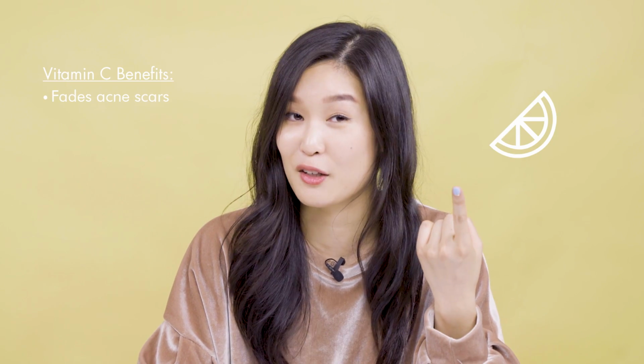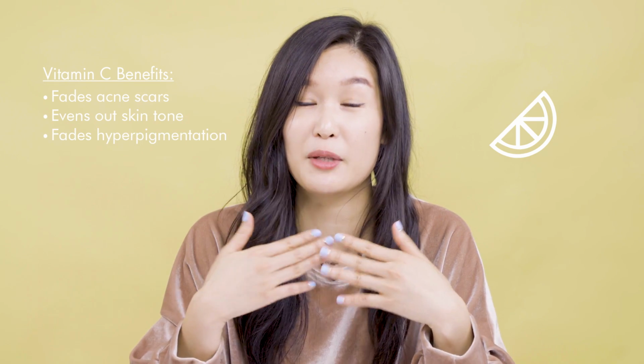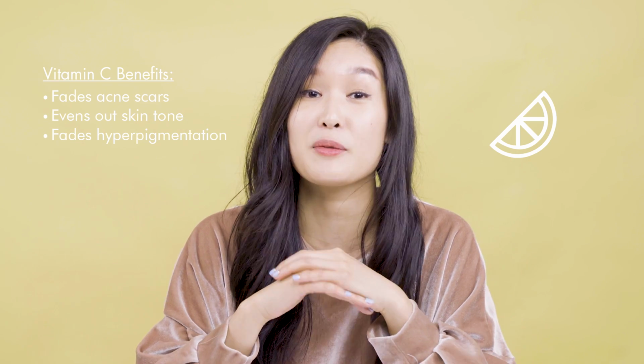So vitamin C, what does it really do? Well, it fades acne scars, it evens out skin tone, and it also fades away hyperpigmentation, something I deal with all the time because I have hormonal acne on my chin, and it leaves these unsightly brown spots on my skin, but vitamin C helps clear that away.